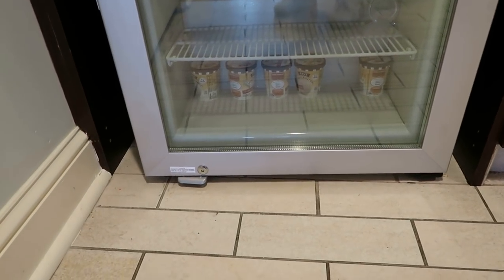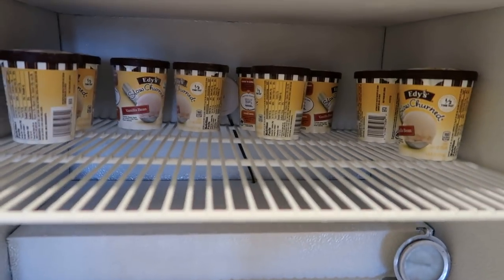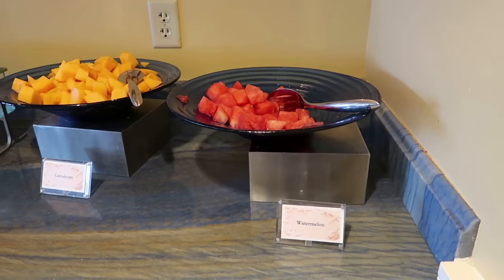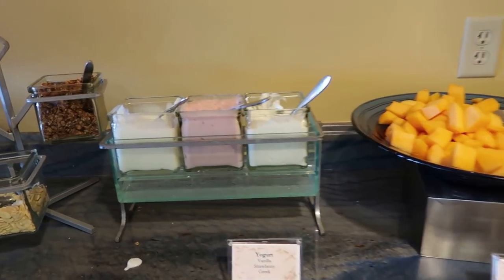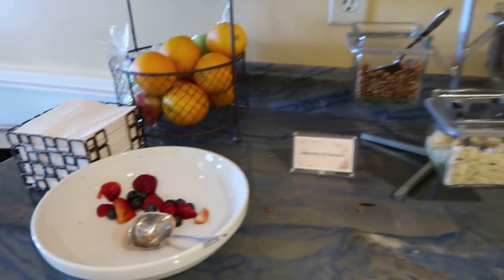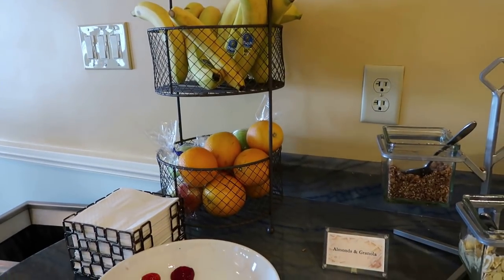Uh-oh, they have ice cream in here. This is the first time I've ever seen this one in a club level. Take note, guys, they have ice cream here. Edy's slow churned. Here are some fresh fruits. They offer watermelon, cantaloupe, three types of yogurt, almonds and granola, and some mixed berries, as well as bananas and oranges and apples.